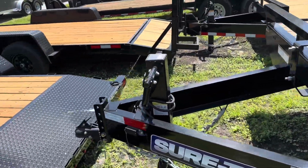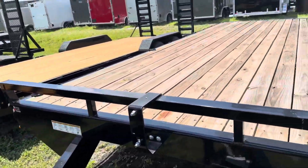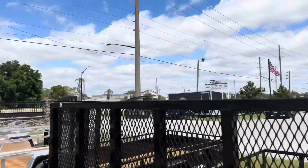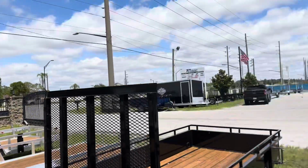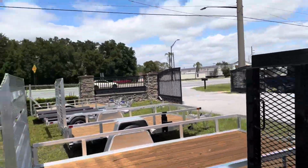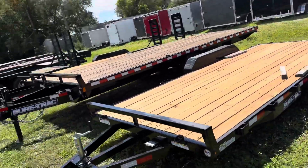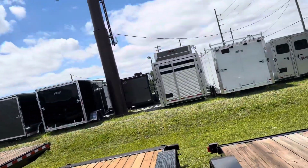But yeah, that's pretty much going to be the video for today. Just going to wrap it up. They got all different types of trailers over here at AT Trailer Center, over here in St. Cloud, Florida. If you guys are interested in some trailers, come over here. They have a bunch of different financing options if you guys are interested. And obviously they have a bunch of different trailers.